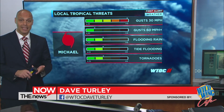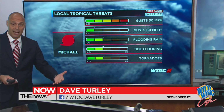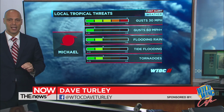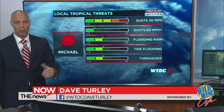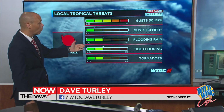Trees, limbs coming down, trees uprooted, some of them tipped over possibly if the grounds are saturated. We get that heavier rain moving on in. So power outages are going to be the main concern associated with this overnight and in through tomorrow morning. Again, flooding rain, not so much a big concern. 2 to 4, maybe more. The ground is still very much dry. We're in drought across the area, so this is welcomed rain across the region.